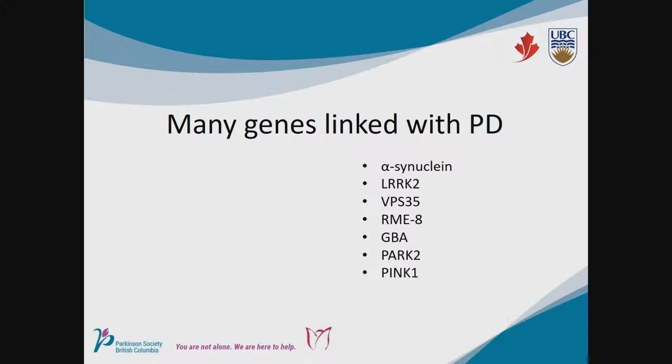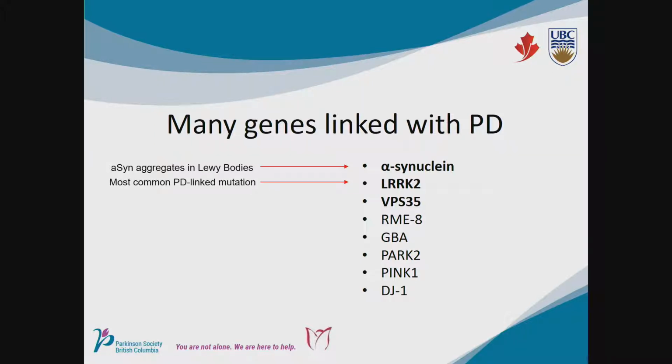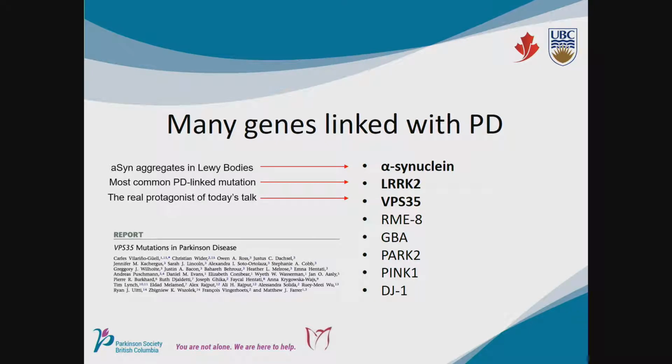And for this talk, I'm going to focus mainly on alpha-synuclein, which we already mentioned aggregates in Lewy bodies, the specific pathology of Parkinson's disease, and mutations in this protein can be a cause of Parkinson's disease as well. So it is not only found in non-genetic cases of Parkinson's disease, but can be the cause of the disease itself. LRRK2 is the most common genetic mutation with Parkinson's disease, and VPS35 is the actual main focus of my project. It's been found by my group, a mutation in VPS35 in families carrying Parkinson's disease, and we're studying this protein in our models.